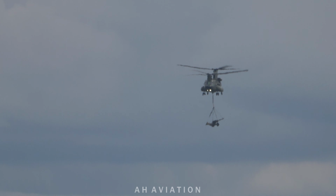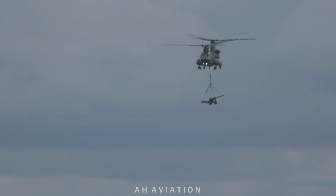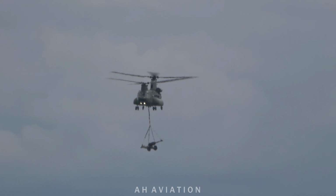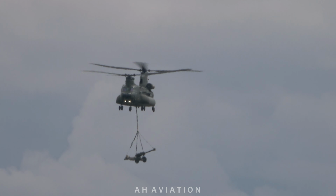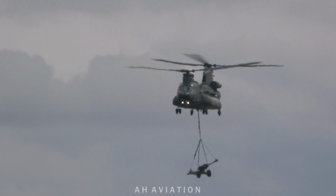on one of its 3 underslung load hooks. Flying and captaining the aircraft today is Flight Lieutenant Ian Cooper, known to us as Coops. One of the squadron's training captains, Coops has more than 1,000 hours on the Chinook, which he's topped up on numerous operational deployments, including Australia and Newcombe in Mali.